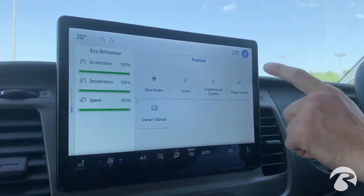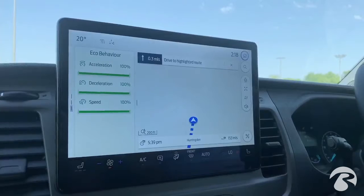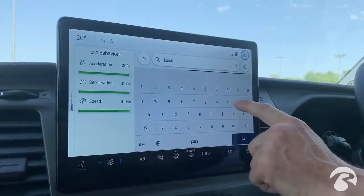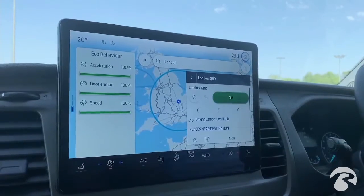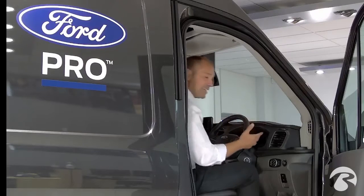And let's talk about Sync 4, because Sync 4 is the control centre for e-Transit, and it's by far the best sync system to date that Ford have developed. And with a built-in modem as well behind the scenes, E-Transit is a fully connected electric vehicle that works seamlessly within the Ford Pro ecosystem, which is the innovation from Ford that puts all of your commercial vehicle needs in one place. Useful stuff like telematics and data.